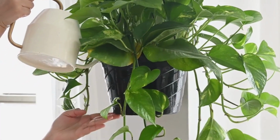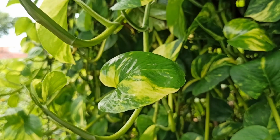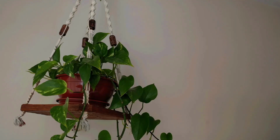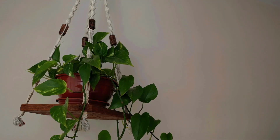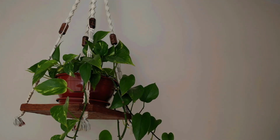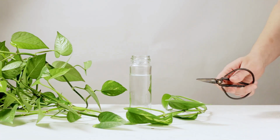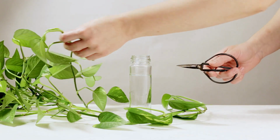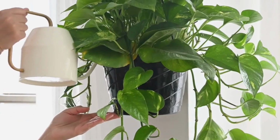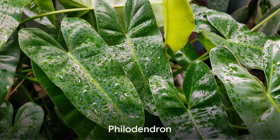Nicknamed the devil's ivy for its resilience, pothos is one of the easiest indoor plants to grow, and it thrives in low light. What makes it special? It absorbs common indoor toxins like xylene, benzene, and formaldehyde, often found in household cleaners and plastics. Its trailing vines add a soft, decorative touch, and it only needs watering once the topsoil feels dry. For seniors looking for a no-fuss starter plant, pothos is a safe bet.